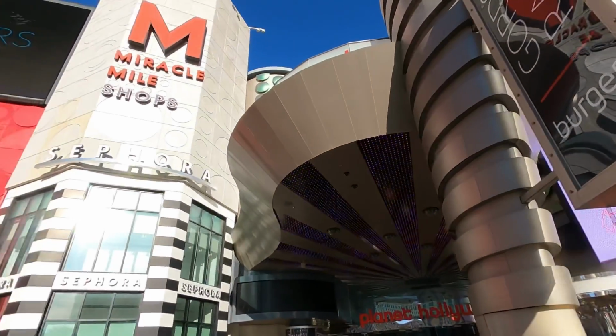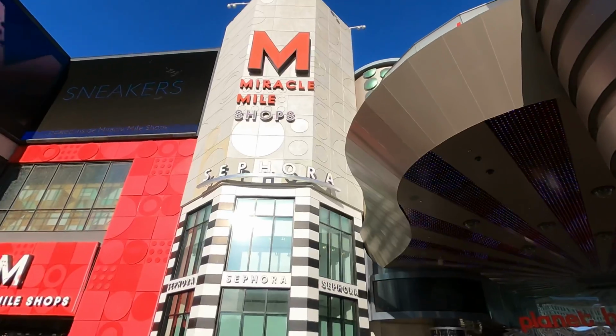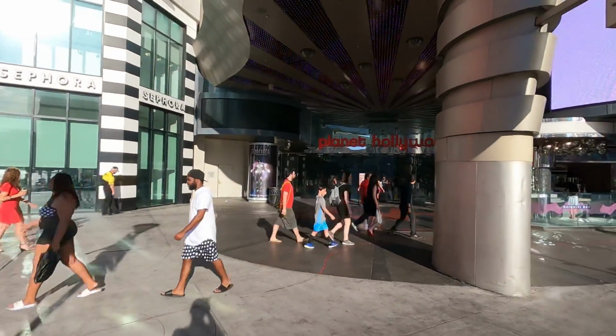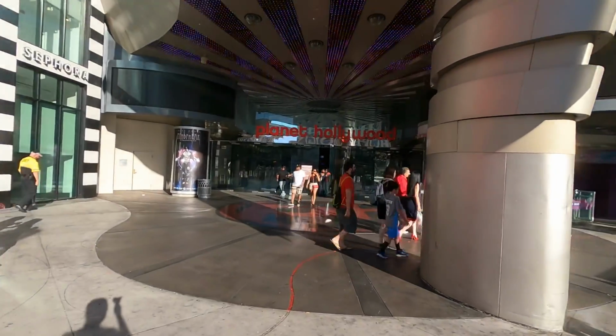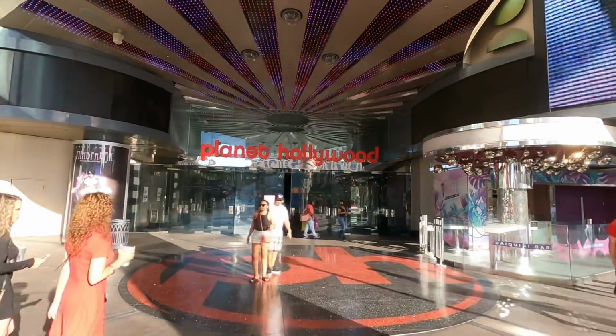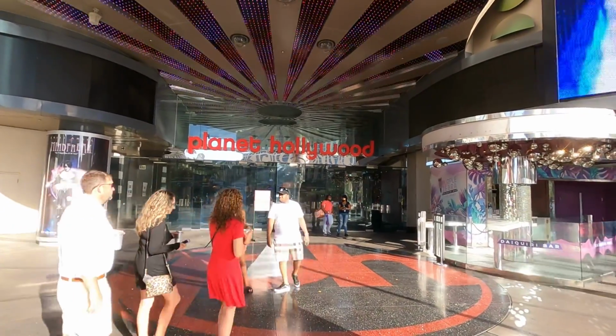And you do see this is Gordon Ramsay. Like I was saying, the Miracle Mile does have all kinds of restaurants, including the Gordon Ramsay burger place. But there are others also. We just happened to go to Burger, so I'm going to show you a little footage of Burger, so you can see that also in case you're interested.